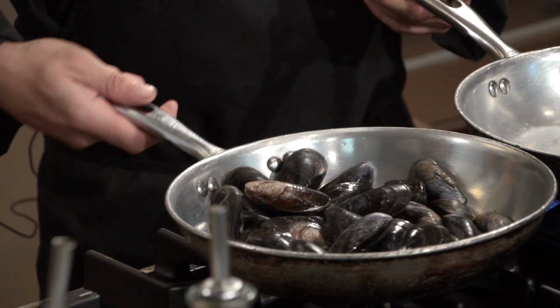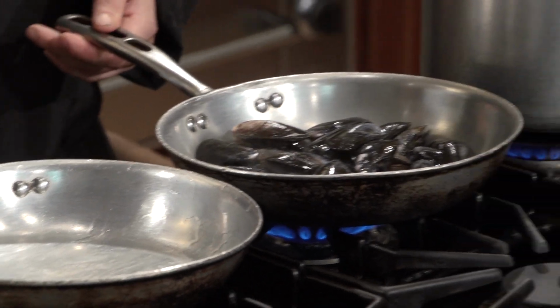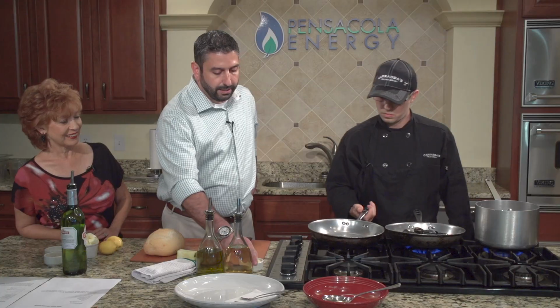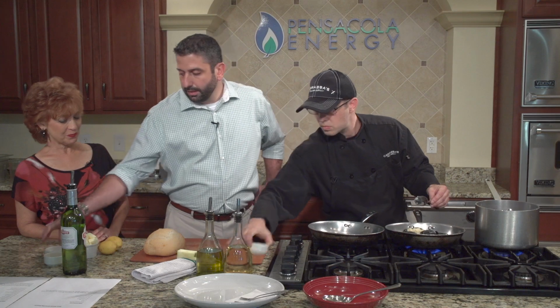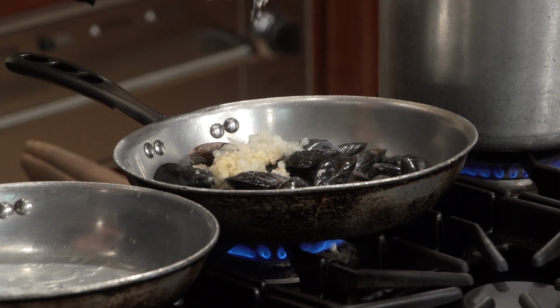So that oil's probably ready. Jeremy's going to add the mussels in. You hear that sizzle. He's going to add some chopped garlic in here. About an ounce of chopped garlic. About an ounce of yellow onions. A little bit of salt and white pepper.